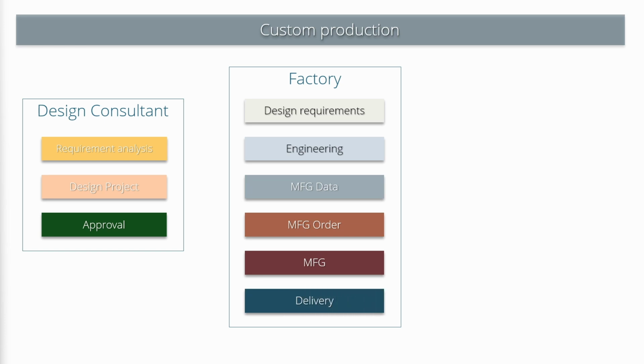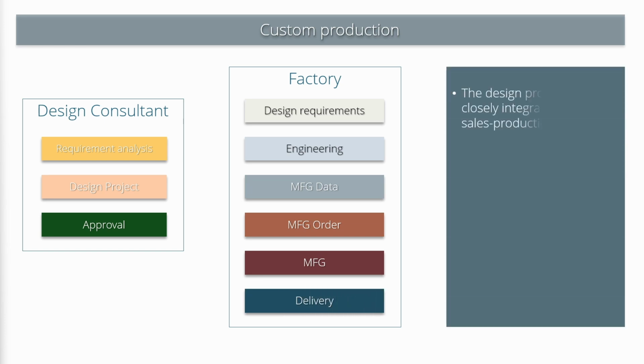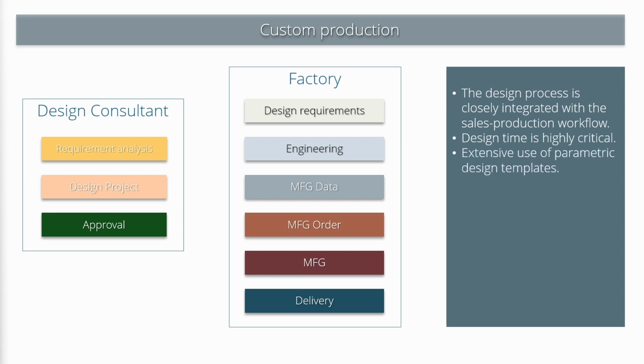So in this case, design process is closely integrated with the sales production workflow. Actually, the production workflow is not possible without the design, and time is also highly critical. In order to achieve that, you need to use as much legacy data as you can. It's not that easy to do because furniture units are custom, but nonetheless, you can still reuse some pieces of the furniture, let's say drawers, maybe some cabinets, with different facades, but nonetheless the structure could be the same.